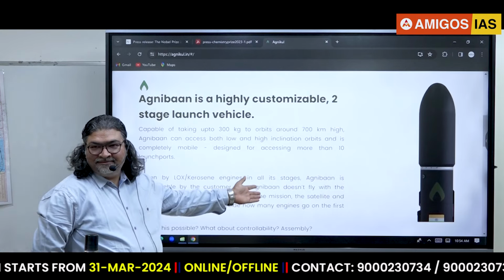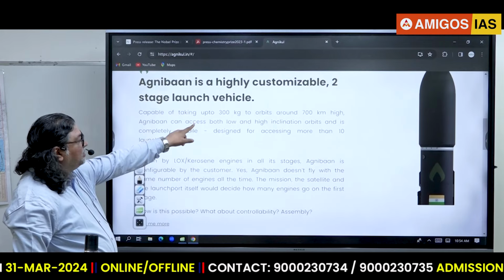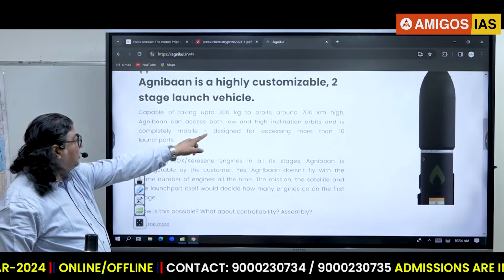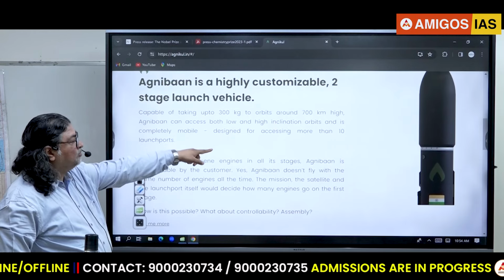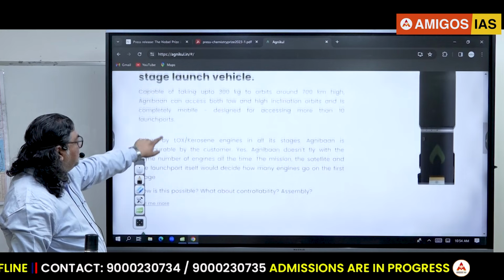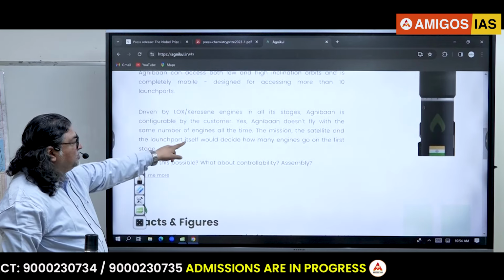SpaceX has built the rocket. So now this has been done. And you can see here, what is given here? 300 kilogram to orbit around 700 kilometer high. That Agni Baan can access both low and high inclination orbit. And design from that one, now see here, doesn't fly with the same number of engines.